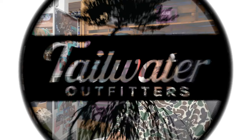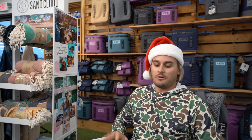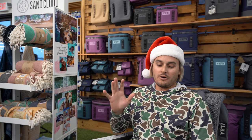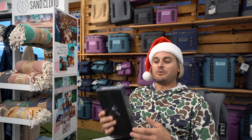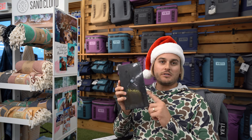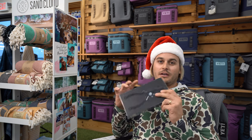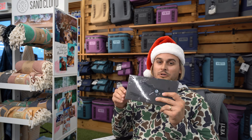So the first gift is going to be something that every fisherman needs when they're out on the water, and that is a good pair of pliers. A pair of pliers is something that the person you're looking to get something for is always going to need, want, and have when they're on the water. A good example is these guys right here. This is the Skinny Water Culture plier. This is an awesome plier, $59, and they will last someone a pretty long time.